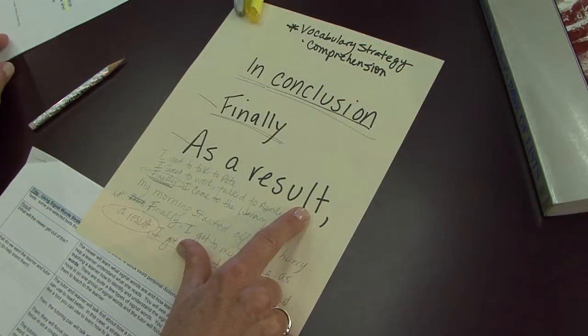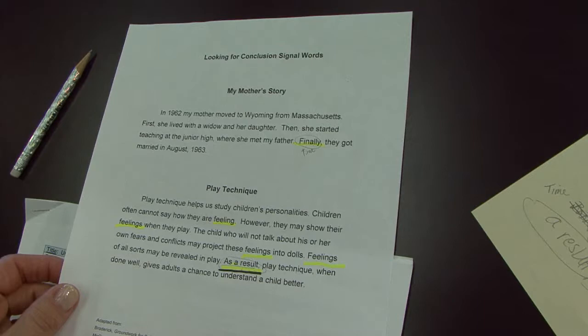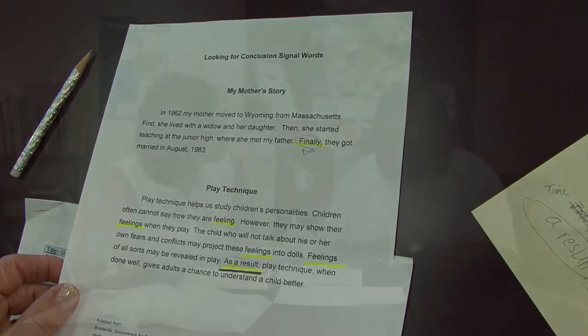So these were our signal words that we were looking for, and you were highlighting as we were going along. So you got the signal word that we were looking for, as a result. And you were also looking at these signal words. So feelings. Interesting. Feelings just kind of jumps out at you, because you're talking about a situation. And if you didn't use that as a signal word, I don't know quite what other way you could use that, but I would really focus on the word feelings. Well, the whole point of the story is about feelings, which is great, because you completely got that. It's about feelings and how kids can't often express their feelings, and so they do it in a different way.